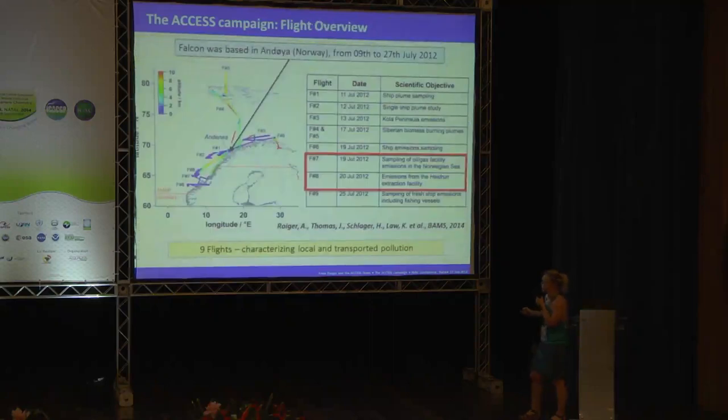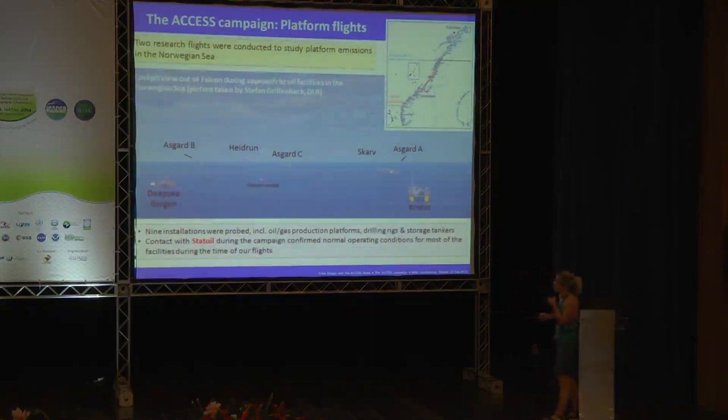So first of all, I'd like to show some results from the oil and gas platform flights. Actually, the landscape of Arctic oil exploration changes rapidly. During the time of our measurements in 2012, the most northern area with a lot of activities was here in the Norwegian Sea area. So there was not much going on north of Andenes. This changed in between. But for that reason, we focused on that area.